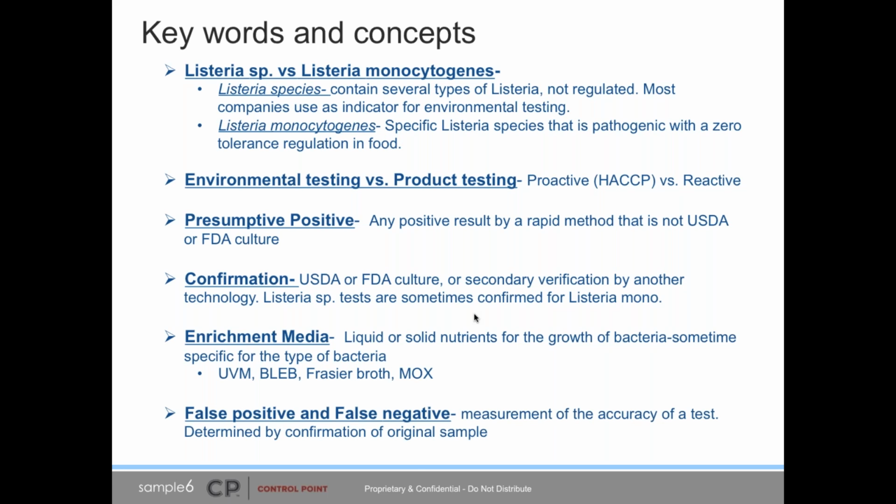And then as you start looking at your results and start looking at different technologies, you'll start hearing false positive, false negative, and those are really measurements of the accuracy of a test. Again, as I was bringing up presumptive positive and confirmations, this really goes in line with those two terms. So this would happen if you get a presumptive positive on a test, you go to confirm that positive, and if that confirmation, they're not able to find Listeria there, so it's confirmed negative, then you would consider that first initial screen a false negative result.